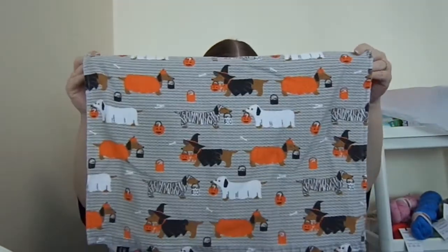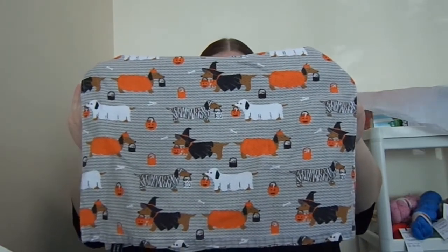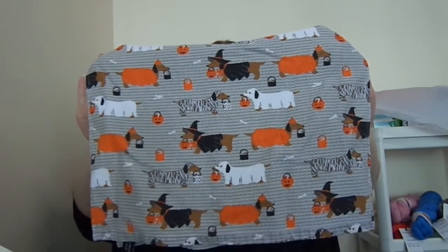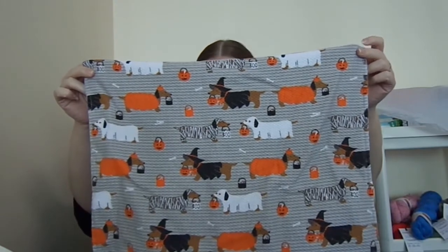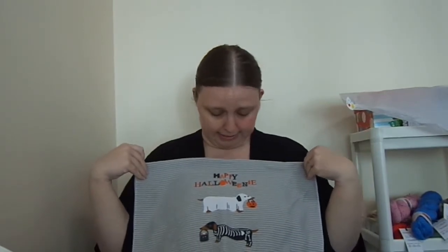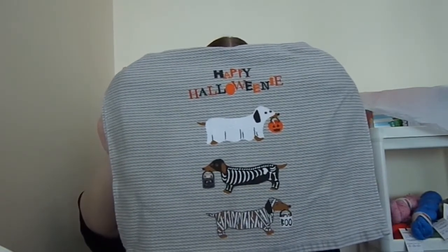And they are so cute, you guys. I've got it folded in half so you can see better, but it again is little Halloween dogs. It is grey, and it's got all of the little dachshunds in their little Halloween costumes. You've got a mummy, you've got a witch, you've got a little pumpkin, and they're carrying their little jack-o'-lantern pails. Oh, these are so cute, you guys. And then the other one, which is I think my favorite, excuse me, allergies, has bees on the front. It's so cute, and it just says Happy Halloweeny. Oh my god, adorable. And then it's got the little dachshund dogs on it. So cute, you guys.